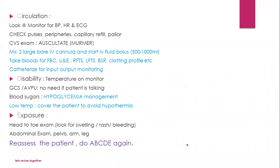You're welcome. Please, I want to ask a question. You mentioned temperature under disability. Is it not supposed to be when you are exposing, then you check the temperature? Should it be under the D? Actually, you can know about the temperature when you are checking pulses and peripheries. At that time you can have an idea about the temperature, right? You are touching the patient, you are comparing, and if temperature is low, you can appreciate that there.